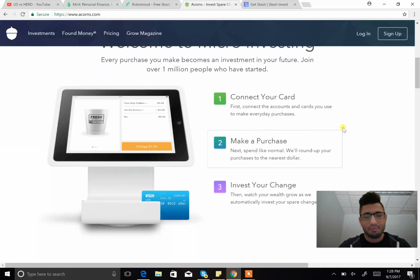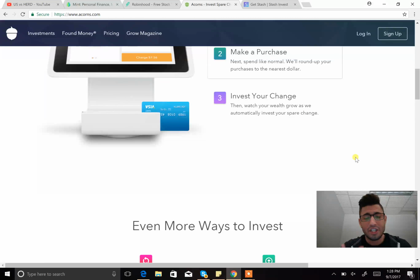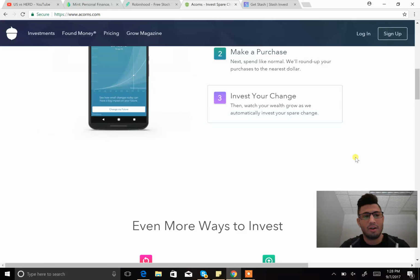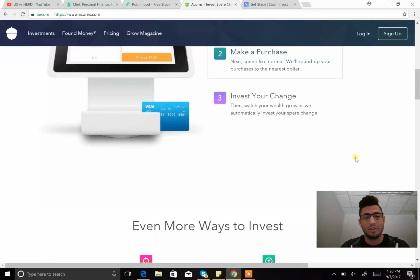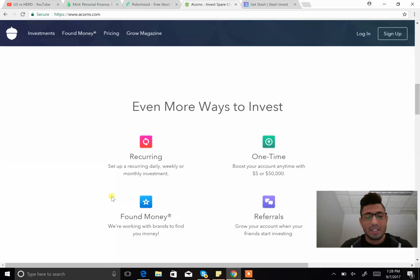So what they do is they take your remaining change. So let's say you bought something for $1.20. They would round it up to $2 and they'd take the 80 cents. So you pay a little bit more. They take the 80 cents and they would invest that into an ETF. So they would split up your money into different ETFs, and based on what you want, so you want to have a slow approach or you want to have an aggressive approach, you can select that, and then you can have better returns or slow returns or whatever you like based on how much risk you want to take.